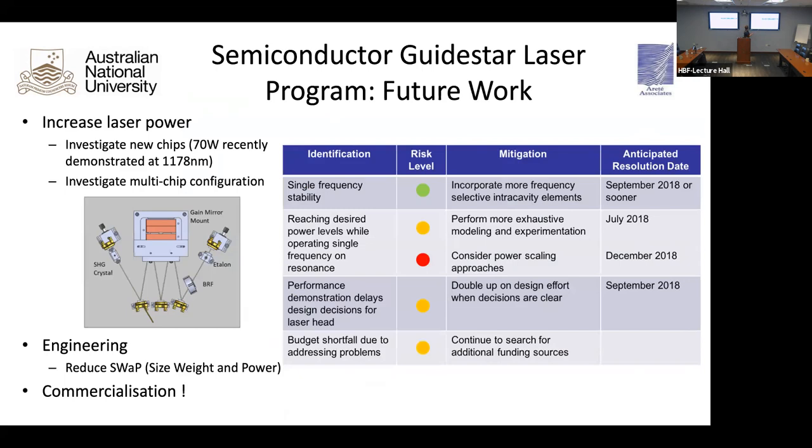In terms of performance demonstration, this is green. Most of it has been completed except for the ultimate power demonstration. And as I said, we've identified some additional funding sources. So I applied for a new translational fellowship at the Australian National University, which I was successful to get. And this will support work on this program for the next 3 years. It will pay for a postdoc and a PhD student, as well as some equipment to keep working on that technology.